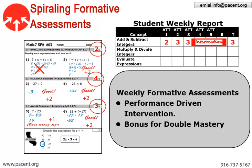The other item of note on this slide is that the student has demonstrated mastery twice on the concept of multiplying and dividing integers. This is double mastery. When a student gets double mastery they earn the bonus point for that concept. Earlier we mentioned that students always get credit for their best score. If they earn the bonus then they get their best score plus the bonus. The bonus is not extra credit. All concepts are worth 5 points. In order to earn a top score students are expected to demonstrate double mastery to get the 5th point.